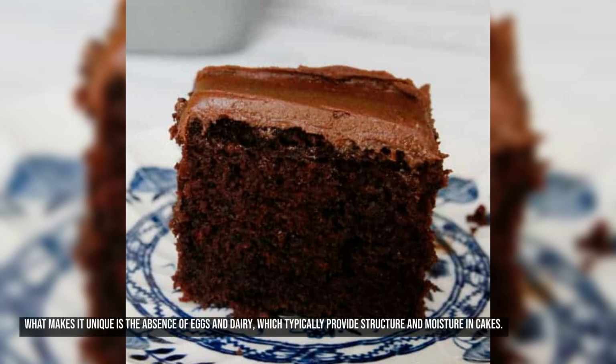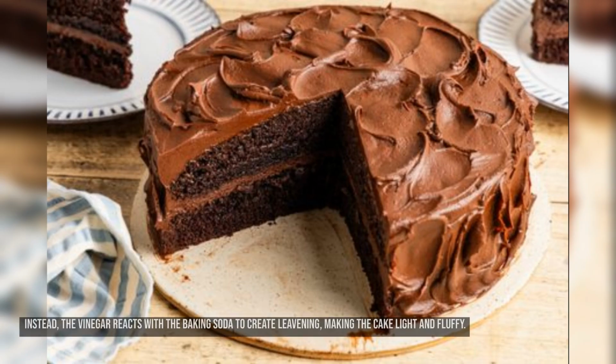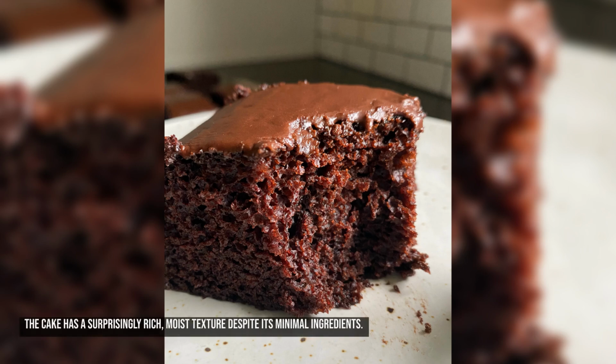What makes it unique is the absence of eggs and dairy, which typically provide structure and moisture in cakes. Instead, the vinegar reacts with the baking soda to create leavening, making the cake light and fluffy. The cake has a surprisingly rich, moist texture despite its minimal ingredients.